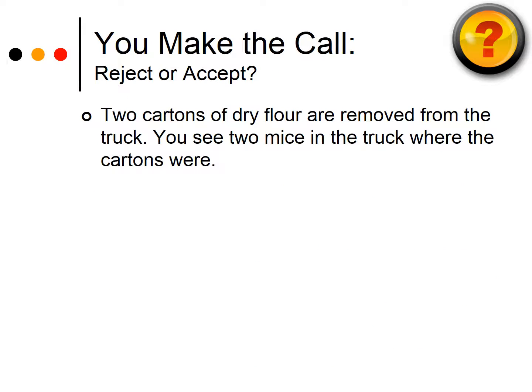Would you reject or accept the delivery of food in the following scenarios? After reading the question, click to see the answer. Note, after clicking to see the answer, the next question will automatically appear.